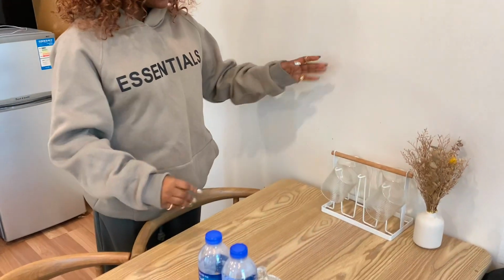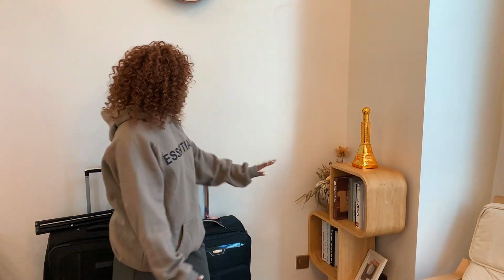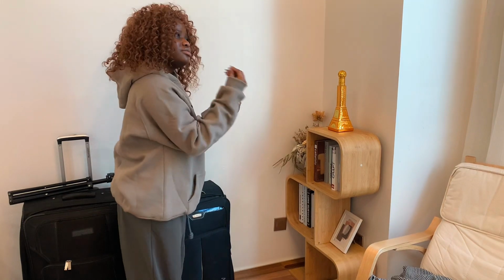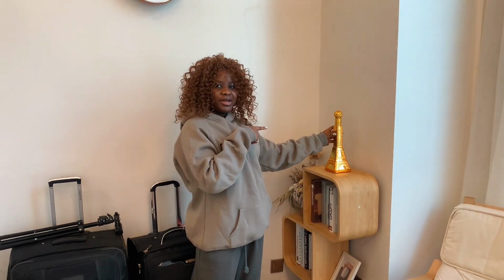We got complimentary water, and then it has this rack that has cups and this nice dry plant on it, and it's just really, really nice and cute. And as you can see, we have our boxes here. And then the next region is this part that has books. Okay, I love the cutout of this cabinet, it's really nice and very, very unique. And it also has this nice fake plant. And this dry plant.